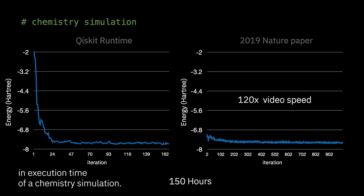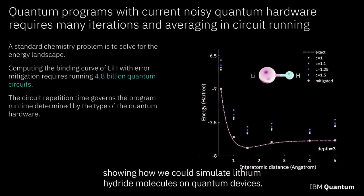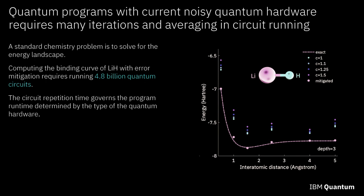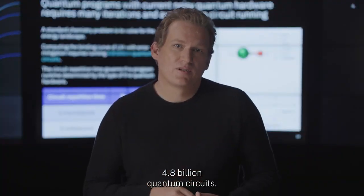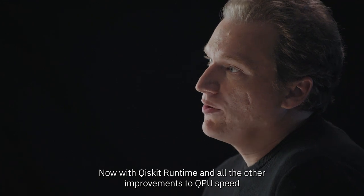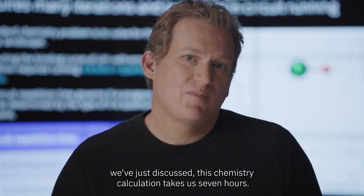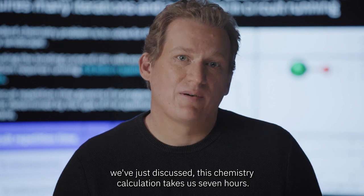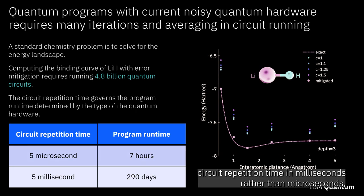Back in 2017, our work made the cover of Nature showing how we could simulate lithium hydride molecules on quantum devices. Computing the binding curve with error mitigation requires running 4.8 billion quantum circuits. Now with Qiskit runtime and all the other improvements to QPU speed we've just discussed, this chemistry calculation takes us 7 hours.